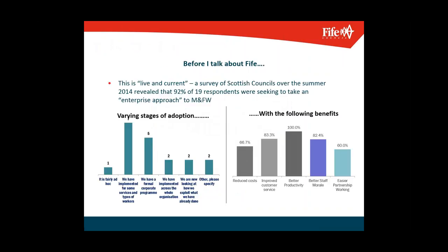Before I start talking about Fife, I'd like to talk about a survey that we did back in summer 2014, which we haven't got an update on, unfortunately, but it was an interesting survey in as much as it told us that many councils had got to a point with mobile working where they'd done it in spot implementations, so that particular parts of the business had seen an advantage in switching to mobile working technologies, but many hadn't as yet developed a formal corporate program around it or looked at it as an enterprise-wide program.